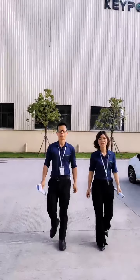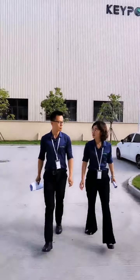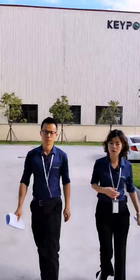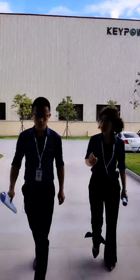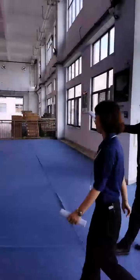Yeah. And the first load bank was built in 2010, right? And in these 10 years, we supplied a lot of load banks to premium customers. Let's take a look. Yeah, they are on that wall.